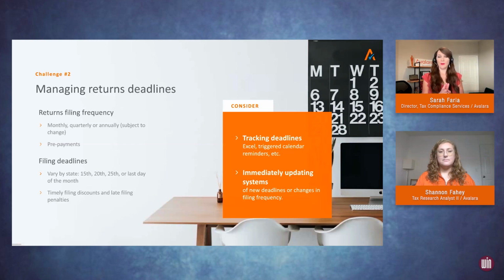And so that whole process is dependent on being able to keep what we call internally a filing calendar up to date, and make sure you're managing whether you are at the threshold that might put you into monthly as opposed to quarterly, and then managing when those returns are due, because they're not always the same, monthly versus quarterly, even in the same jurisdiction. So I think this is a really important call out, because it can create notices and it can create late filings if you don't keep up on that.